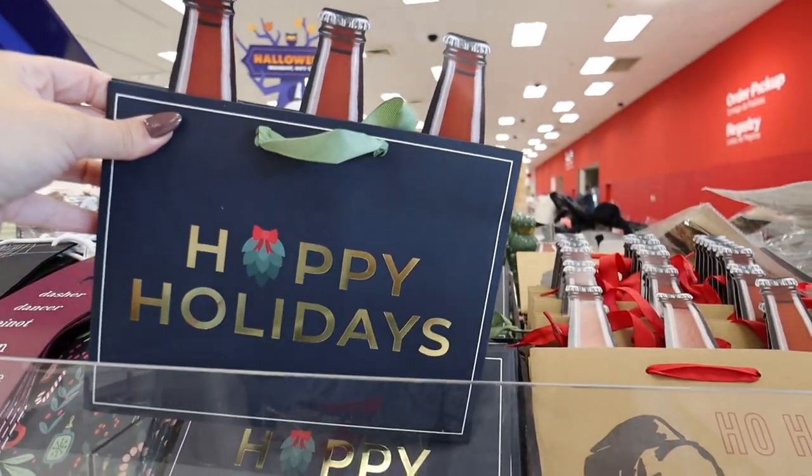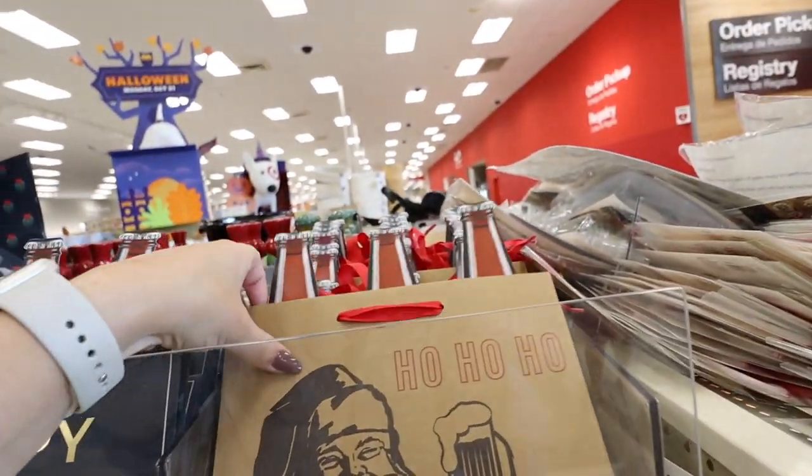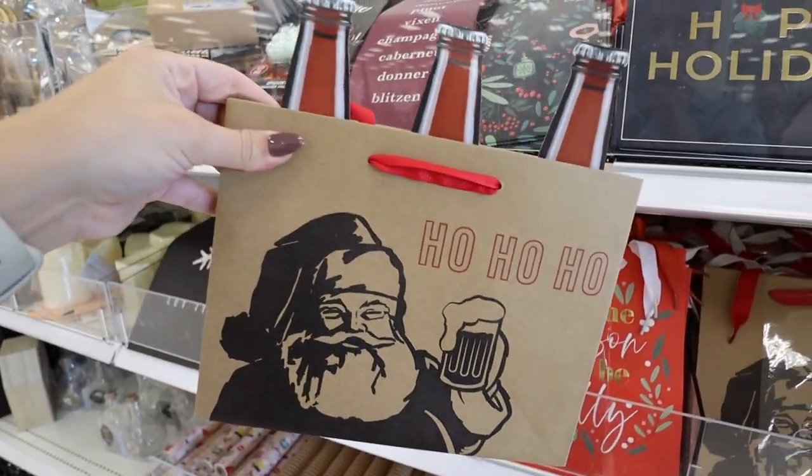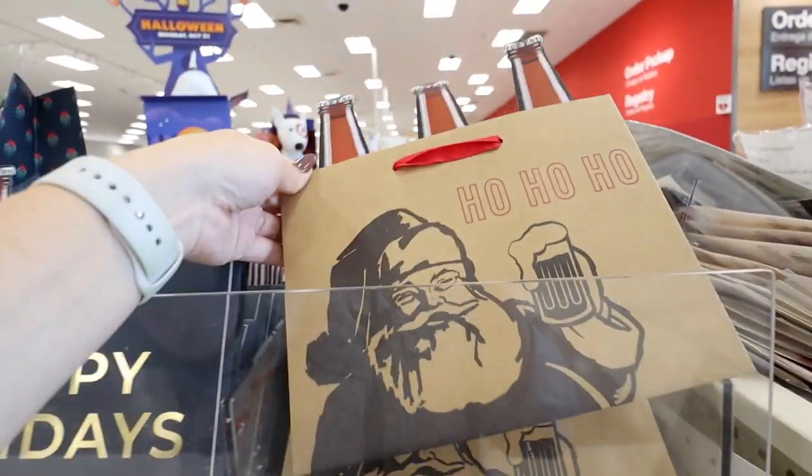They have this one that says Hoppy Holidays. I love that, and I love the gold. Looks way more expensive than it is. And then they also have this one that says Ho Ho Ho, that has Santa with a little beer mug, and those are only a dollar a piece.